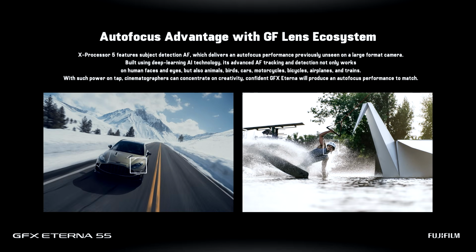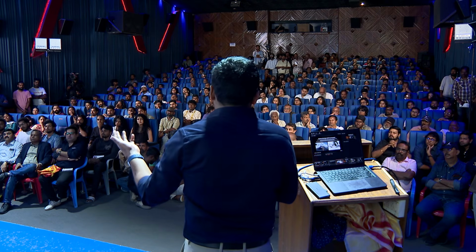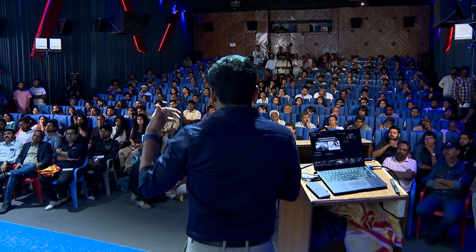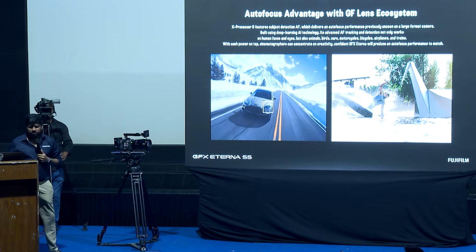Yes, like I said, the GF ecosystem has its advantage of autofocus. So as an independent shooter, when you shoot on such a big sensor, you can use your monitor to touch track the subject. So all the subject detection is available. As an independent DP, or a director, if you want to go and shoot something, this is the best option. So the lenses that we have go well with the autofocus system of this.